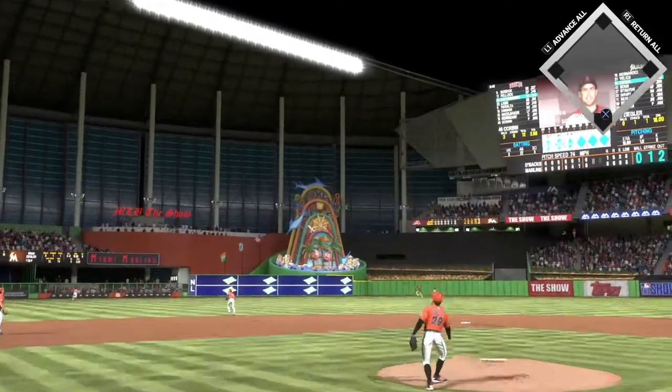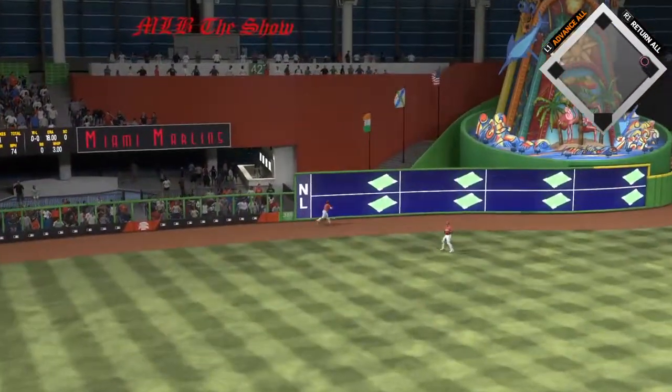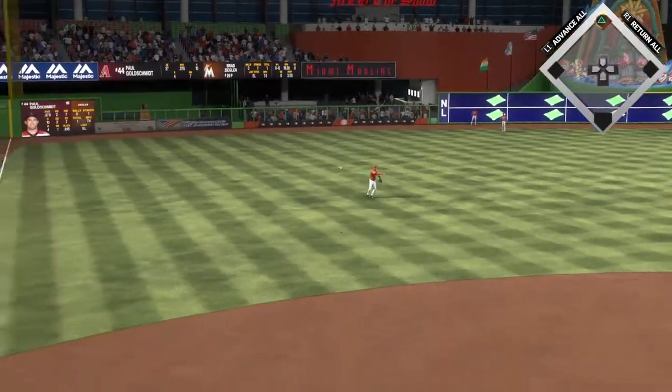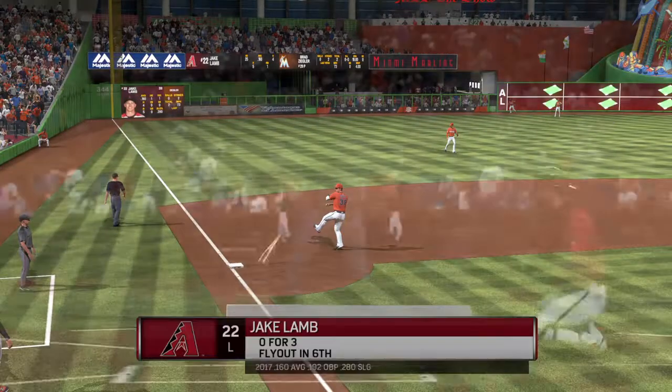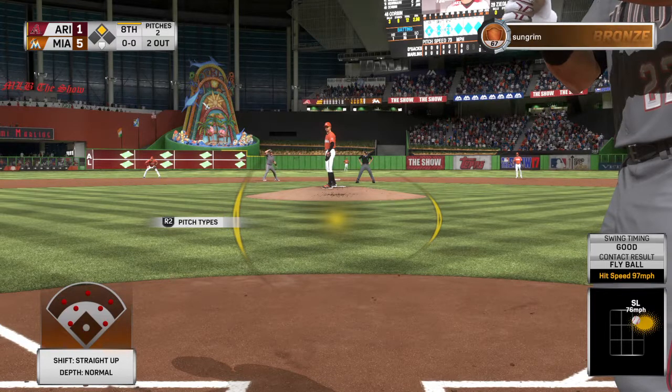A swing and a drive sent out toward the gap. Ozuna going back at the track, but he has no chance to make the play. It's off the wall, and he'll make it to second base now with 2 gone. Jake Lamb standing in now. No hits in 3 tries so far.